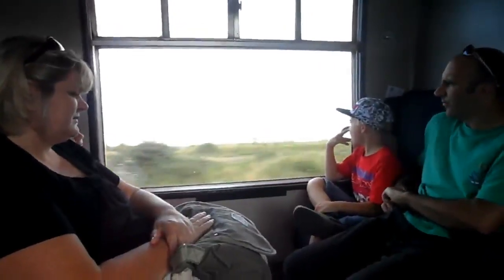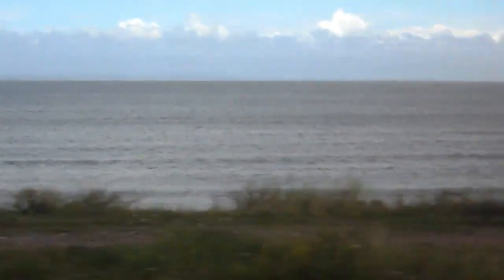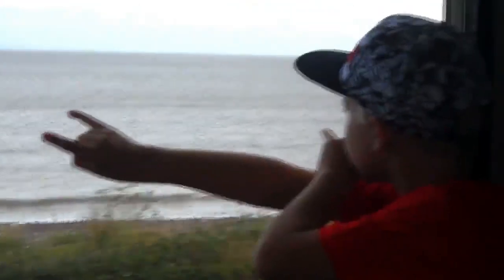Found the sea on the other side of the train. There it goes. Looks very cold today. Wouldn't want to be in there today. I forgot to vlog in Woolacombe yesterday, which I was really annoyed about because it was really nice there. And it was nice where we are. Whoa, look at that big wave. That's a big wave.